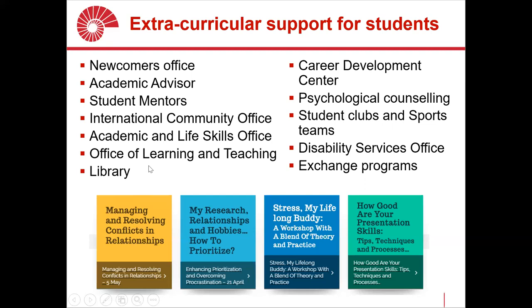Library, we have also a very big library. You can access all the resources online as well as in physical buildings. Our library is available 24 hours a day, 7 days a week, and you can use all the facilities there for free, including the private and group rooms.